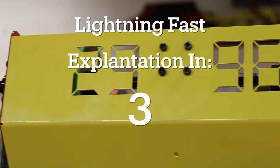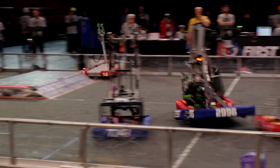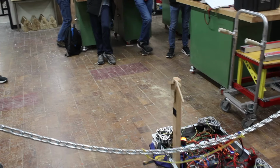Here's a lightning round for those of you who are new. FIRST is a global organization that creates a new robotics game every year for teams of high schoolers to compete in with their own robots. And this year, our robot needs to pick up the note from the ground, shoot it into the amp and speaker, and climb a chain at the end of the match.